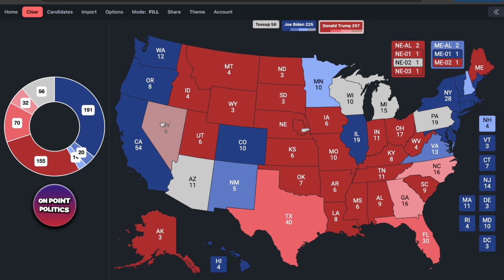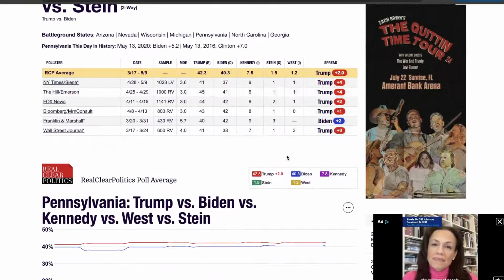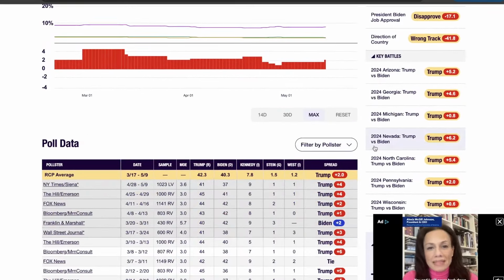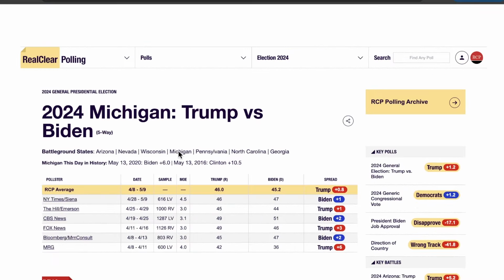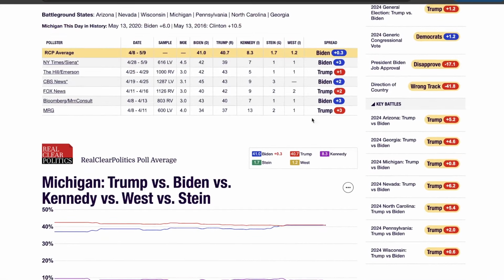Another path Trump has is just winning Nevada, where he's leading by 8.8%, and he could just win the state of Michigan. The state of Michigan is looking really, really good for him right now. He's currently only down in the 5-way aggregate by a tilt margin, and he's even ahead in the 2-way matchup, which is pretty interesting. It seems like the third-party vote share actually hurts Trump in Michigan, which is very interesting. I wouldn't have really thought so, but that's what the data is suggesting.